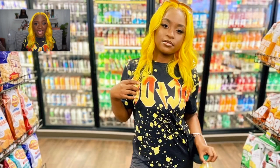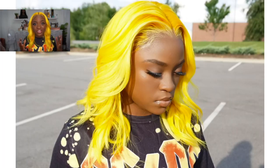The wig turned out amazing. I love how it fits. I love the color. Oh my gosh, I'm in love with this color. She did her thing with this color.